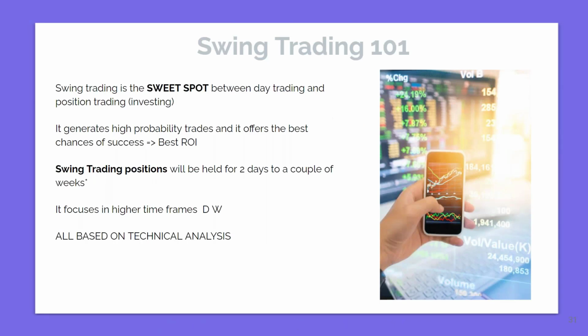So it's kind of like in the middle. So that's why it's sidestepping the algorithm. You're stepping away, so you're not going to get confronted as much with algo. You're going to stay away from the fleecing, right? That may stop you out of trades. It generates high probability trades, and it offers the best chance for success.